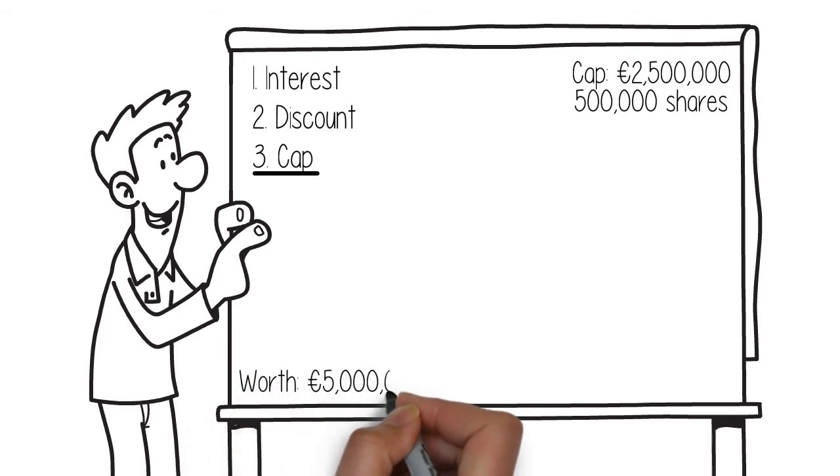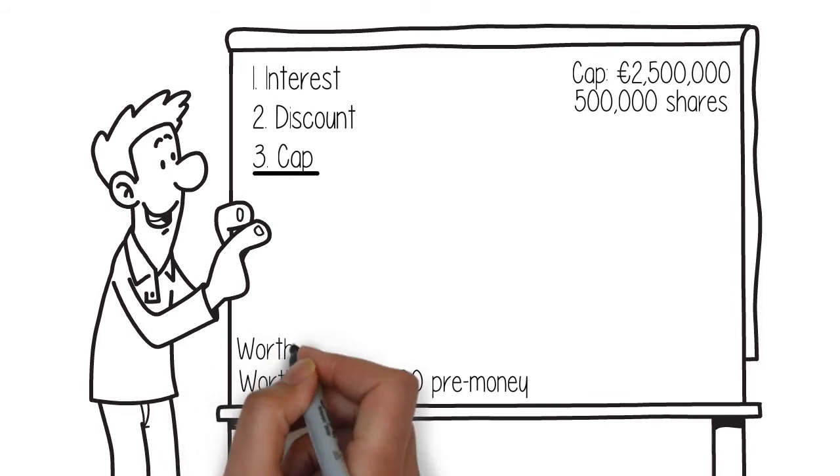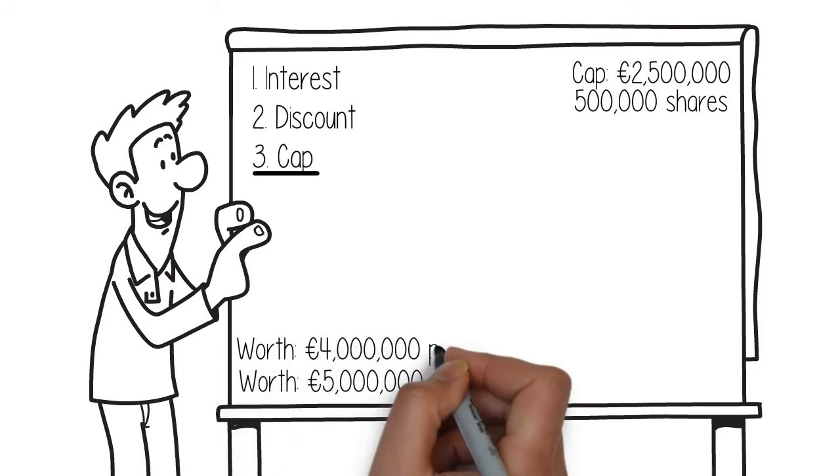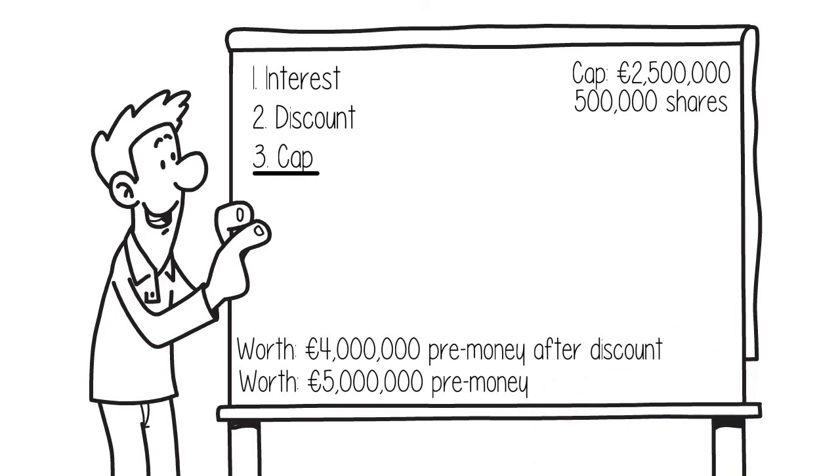After applying the 20% discount, we saw that the convertible investor will get the shares for 8 euros per share instead of 10 euros. That means that just for the convertible investor, the valuation would be effectively 20% less, so 4 million euros pre-money. But now the convertible investor also has a cap of 2.5 million euros. The cap was a guarantee that a convertible investor would never have to convert at a pre-money valuation higher than 2.5 million euros. And that means that the convertible investor gets an even better deal.